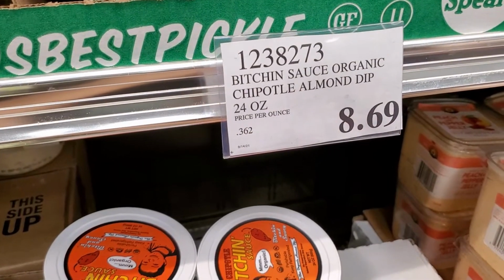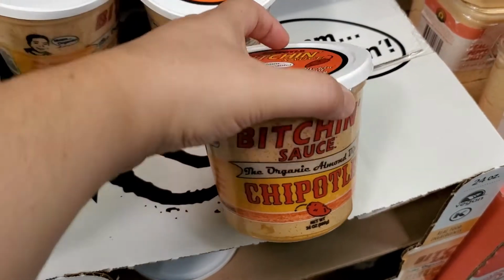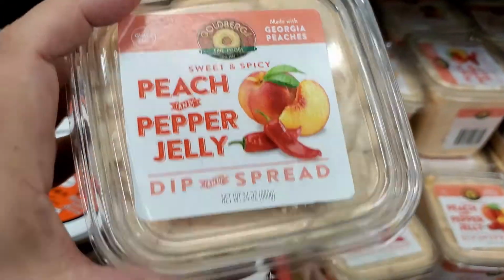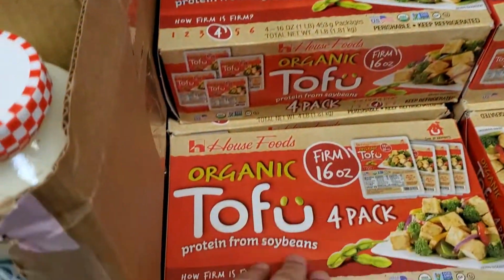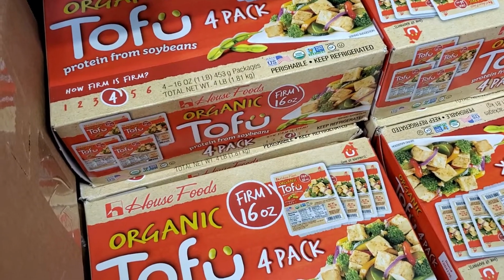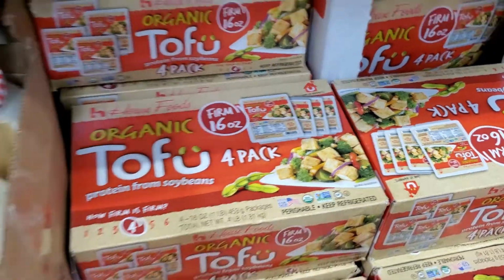Continue with sauces. You have this sauce, chipotle almond dip, $8.69. It looks good too. And we have this one that looks very good too. Over here we have the tofu that we normally get. This is firm. We like it firm because I make it a stir fry. I overcook it, and it's crispy, and it's very good.